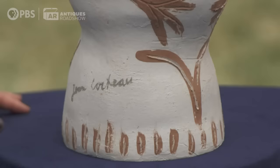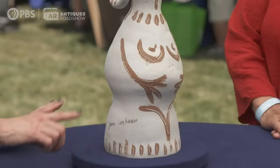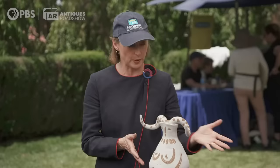Jean Cocteau was French, and he was a fine artist, a painter, a draftsman. He was also a poet. Picasso, a painter of great renown, wanted to move to a different type of medium, and had visited this pottery in the town of Vallauris. He was taken by their operation and wanted to do some ceramics in editions. Picasso started that in '47.